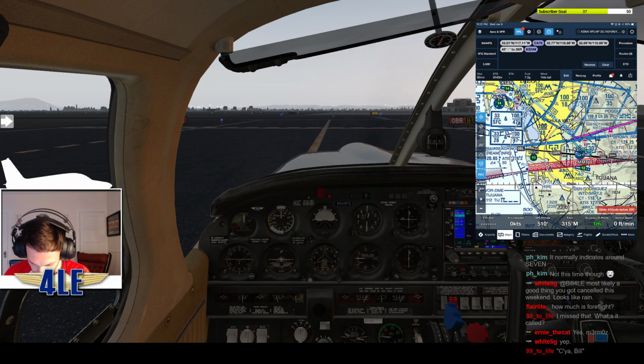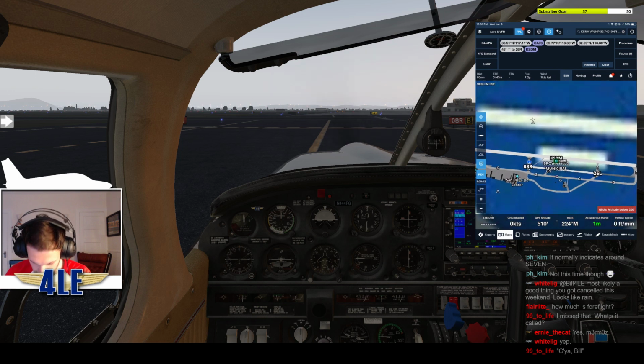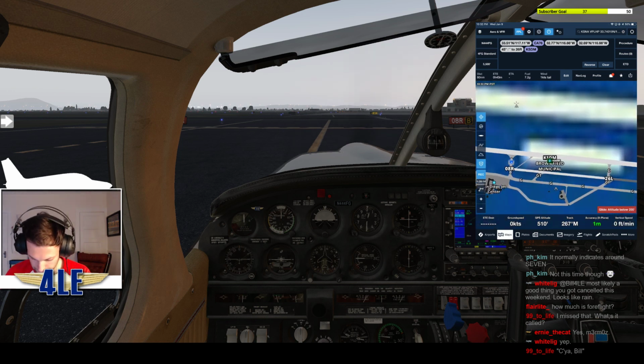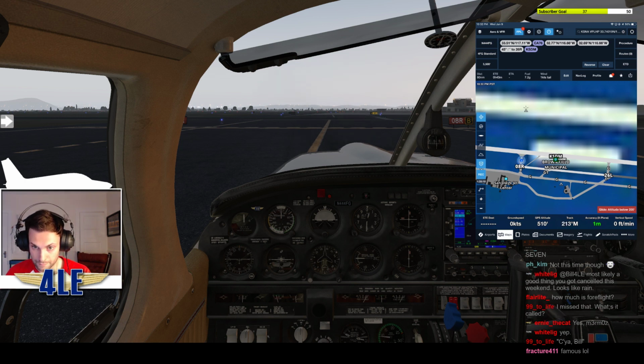Brown Tower, Archer 444 Foxtrot Golf, clear of runway 26 right at Bravo. Archer 4 Foxtrot Golf, Roger, cross runway 26 left on Bravo, taxi ramp via Golf.